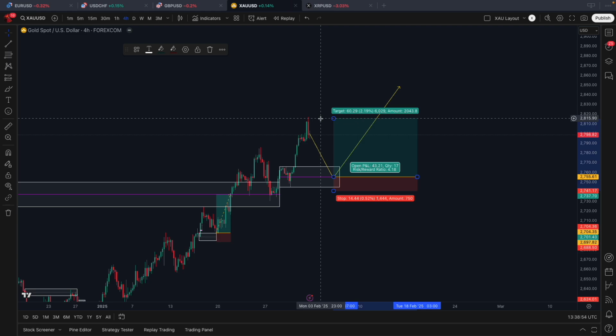Now, am I expecting a deep correction anytime soon? Yes, absolutely. I feel price needs to put in a deeper correction. It needs to clear any remaining liquidity to the downside before a continuation higher, before we can reach real highs in this market. However, price is showing no signs of slowing down at the moment. We are seeing a continuation in higher highs and higher lows. Until we start to see price break down and distribute, this is very much a bullish market.